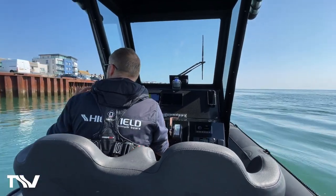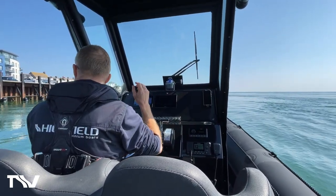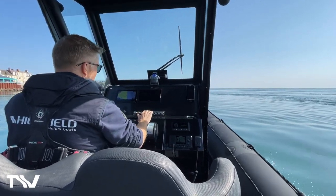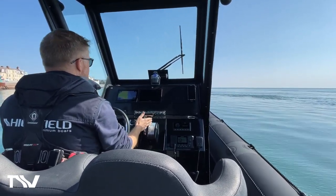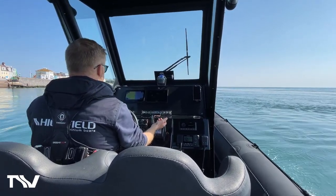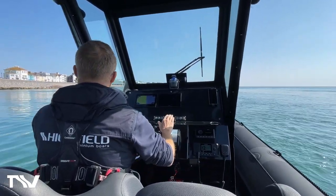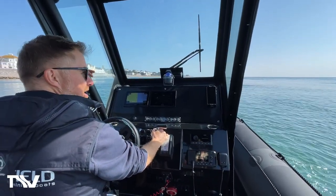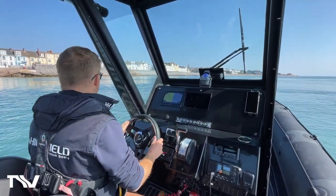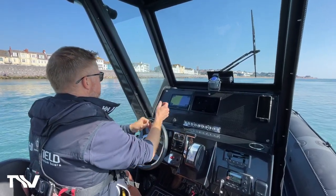Straight away you can feel that you're in a shelter. There's much less wind on you, and there's much less wind on the people sitting around you. The drive-by-wire is a pleasure, it really is. You can just leave it in a position, it will hold station, whereas mechanical gearboxes tend to creep. Drive-by-wire sits and stays in the same position. So we're heading out now, we're going to take a little trip from Exmouth to Torbay, about 12 miles.